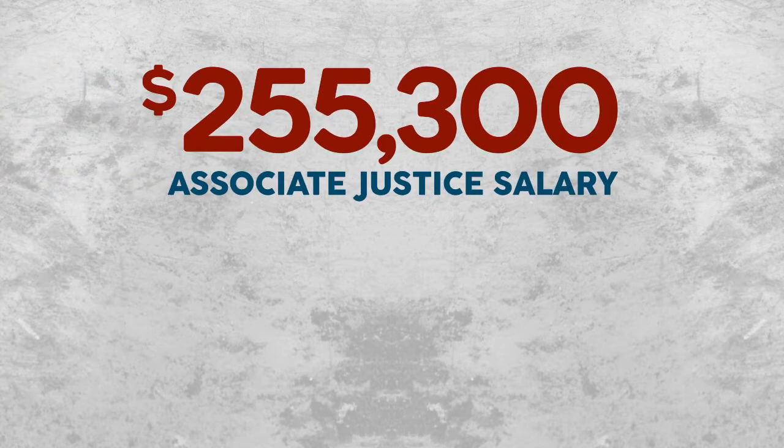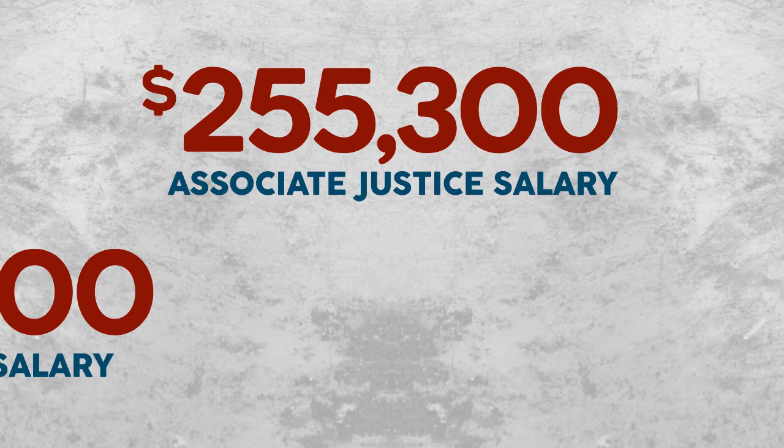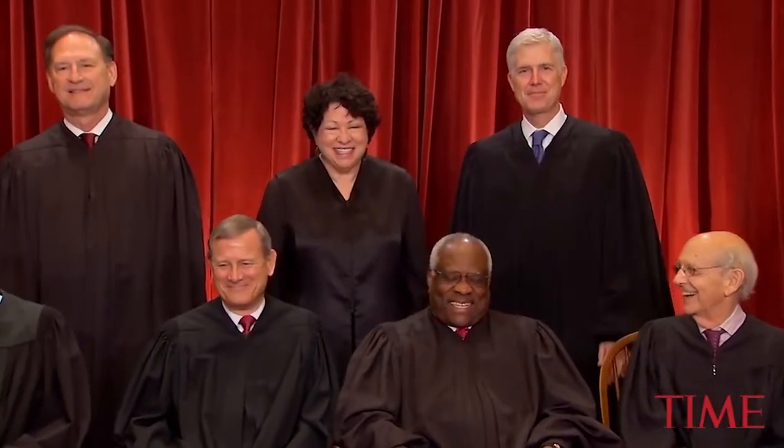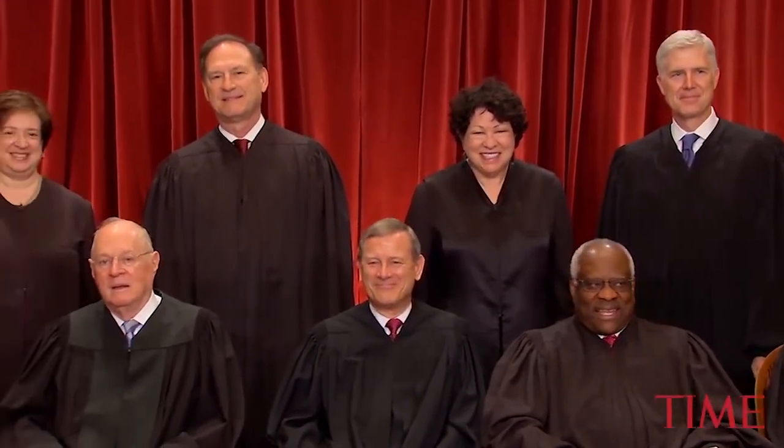Oh, and speaking of pay, each year, the associate justices make a little more than $255,000. The chief justice makes $267,000 a year. But that's just the money they get from the federal government. With book deals and teaching gigs, most justices work outside jobs that can rake in some serious cash. According to the Center for Public Integrity, at least six and possibly all nine of the current justices are millionaires.